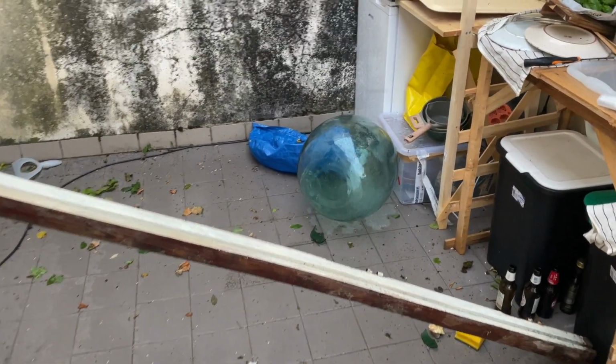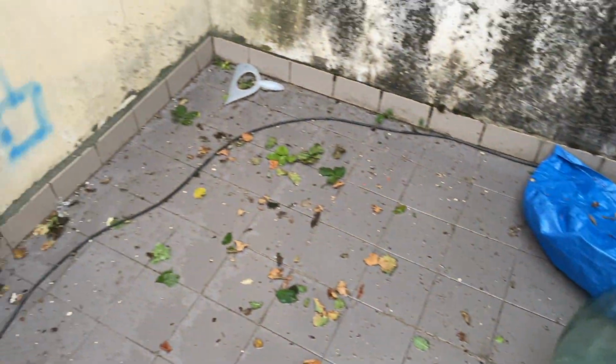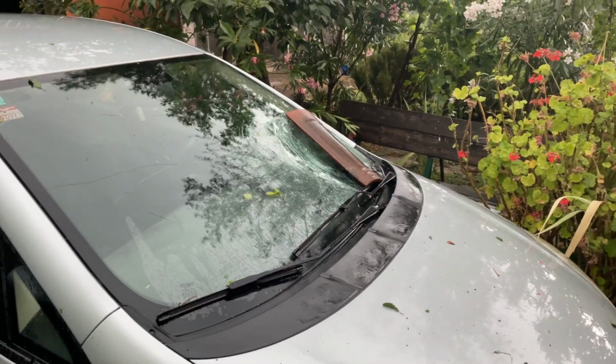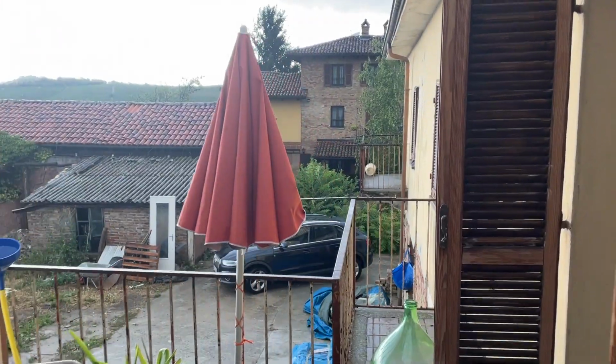Your bottle got blown all the way across the... And that is like 10 kilos. Got blown all the way across and smashed. But I mean, just the fact that we had a small pool in our bedroom seemed to be fine because our neighbor's roof tile flew off and hit the windscreen on the car, which is completely cracked. Yeah, a lot of the neighbor's roof tiles came off.